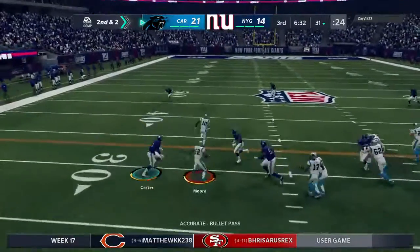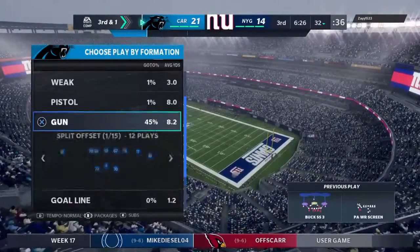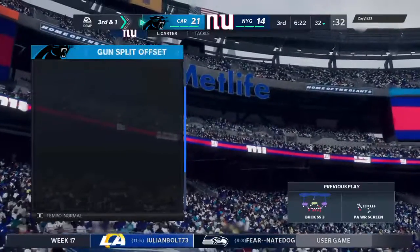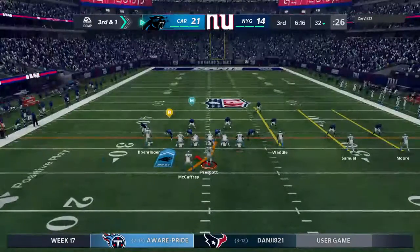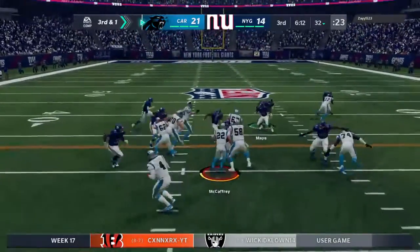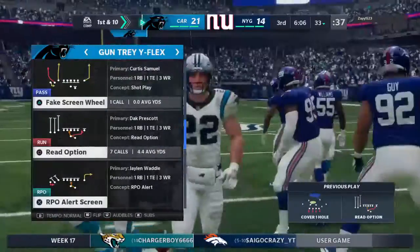From the 31, Prescott. He hits more on the screen, and he's stopped after a gain of 1. Not enough. Still a yard to go on 3rd down. They'll try and pick it up with McCaffrey, and he's able to get it to the 33. Good enough for a first down.